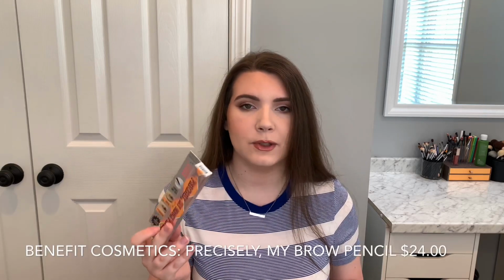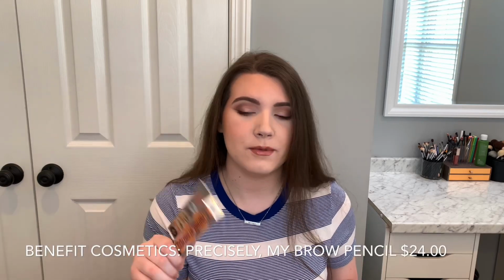So I picked up another one of these, and then I also got the Benefit Precisely My Brow Pencil. I had the sample size, but I really liked it and I used it all up. So I went ahead and picked up the big size of it, and this is in the shade 4. So yeah, I picked that up.